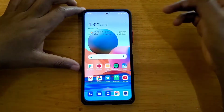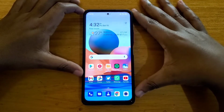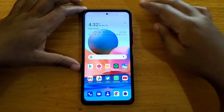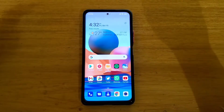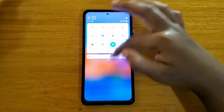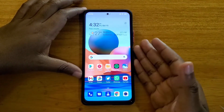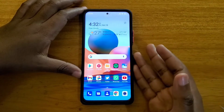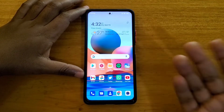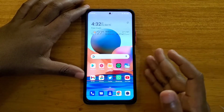So generally I would say that the software is not refined enough on the phone. It feels like a pre-release software that was just sent onto these phones, and that's the one big problem with these phones. If Xiaomi can solve that, I think you have a very good phone on your hands here. But this phone has been out for almost 7 months or so. So if they haven't solved this in that time, I don't know when they will. Maybe with the new update or something of that sort. But yeah, I think that's my take on this.